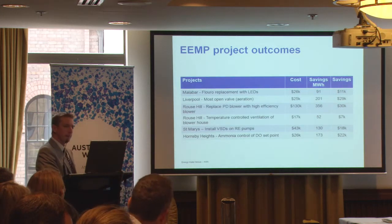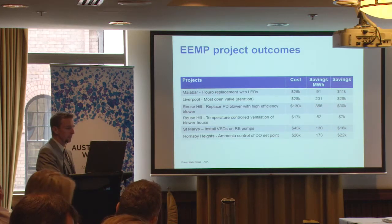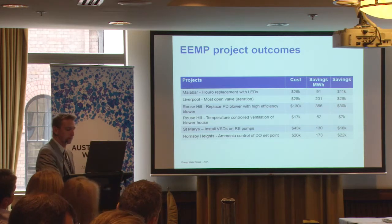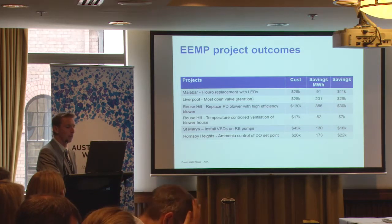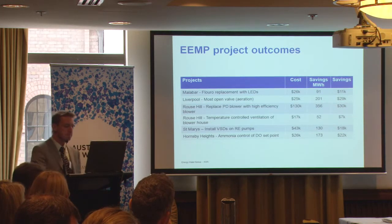So I've talked about pumps. Now I'm going to talk about wastewater treatment. Some of the energy efficiency projects that we carry out at treatment plants are quite simple, like replacing fluoros with LEDs. We also do temperature control of switch rooms, but it moves to the more complex, like some of the aeration projects which require SCADA controls or replacing blowers or installing VSDs as well.